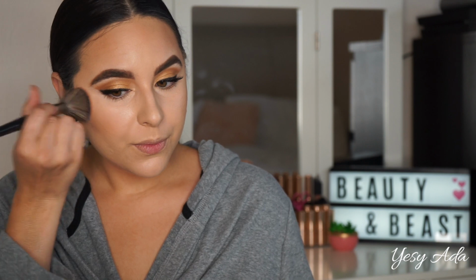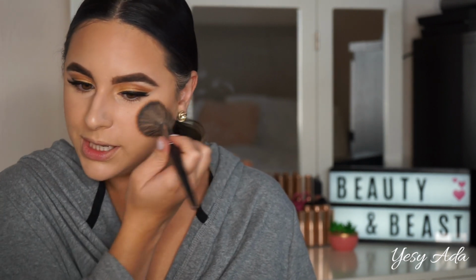And now for blush, I'm going to be taking this Milani blush in the shade Romantic Rose. I thought it was perfect because, you know, Beauty and the Beast, Rose. We're going to be putting that on the apples of the cheeks.